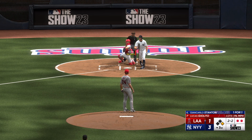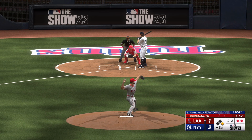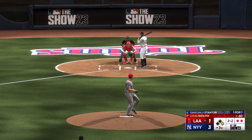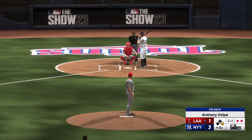Swing and a miss as he was out front. Two strikes. Keeps the at bat going with a foul ball. LeMahieu, the runner at first with two gone. Next pitch misses inside. 3-2 now.